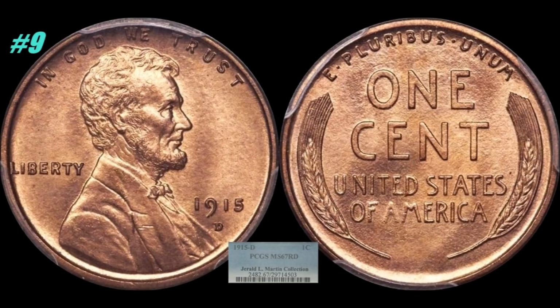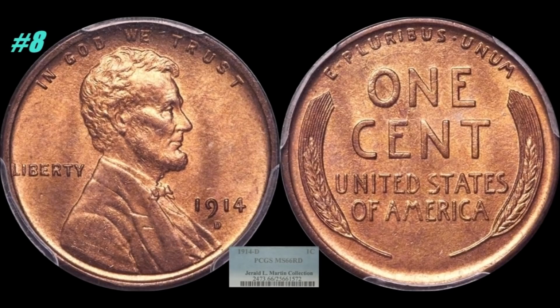The number 8 coin is one of the penultimate key dates in the Lincoln Cent series, and this one is the 1914D Lincoln Penny. Okay, this one graded out PCGS Mint State 66 red, pretty nice grade. This one sold for $44,400 with a PCGS price guide value of $75K. Again, same narrative. It's worth $44,000, not the $75,000 that PCGS puts on it.